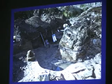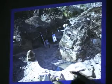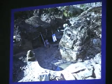In the last few days, it always happens in the last few days, we found these pits around the back that have been excavated by this person up here. And these are absolutely chock full of 17th century pottery.